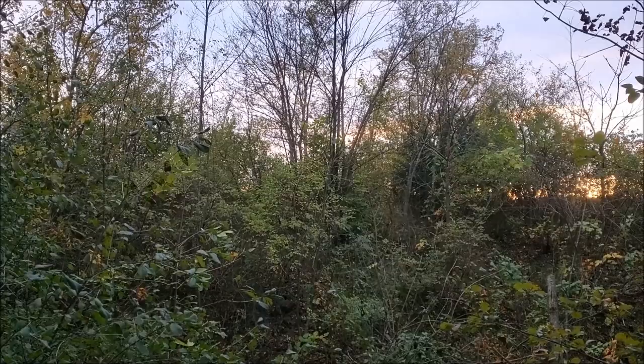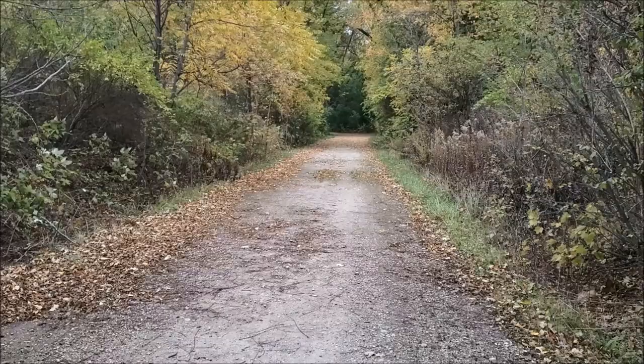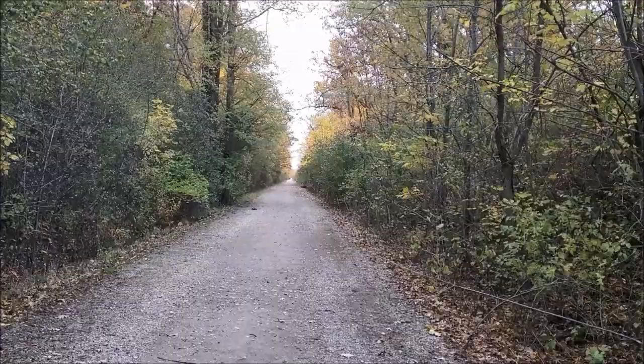It's a little bit more wooded to the left, which would be the North Branch Conservation Area. And where it's a little bit more open there would be Genoa City and that park. And I know I am very close, but that's really all I have to go by. There is no markers on the ground anywhere. I'm a little surprised.